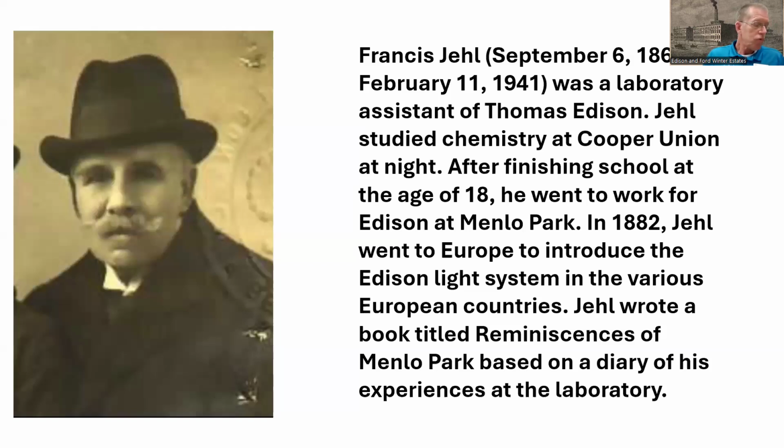Francis Gell, born in New York City, had very little schooling. He became an assistant to Edison at Menlo Park and went to Europe in 1882 to promote the Edison system. He returned to help reconstruct the Menlo Park laboratory at Dearborn, Michigan. He started with Edison at a very young age. He was only 18 years old. After finishing school at 18, he went to work in Menlo Park. And of course, he became very famous and well off also. Just through hard work. Some of these men were self-educated.